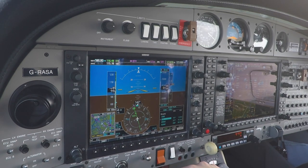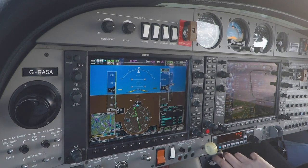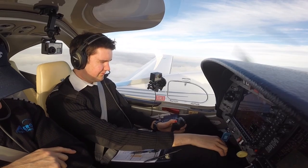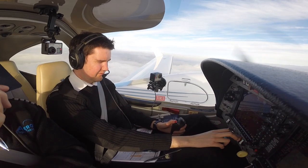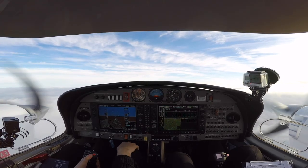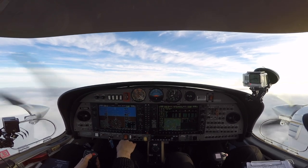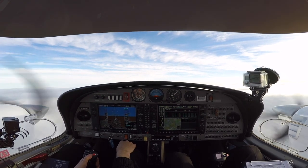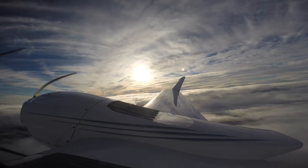Air Canada 855, turn left heading 330. Left heading 330, Air Canada 855. 6 uniform alpha, descend flight level 150 to be level by NEDX. Descend 150 to be level by NEDX, 6 uniform alpha. Etihad 934, climb flight level 190. Climb 190, 934.